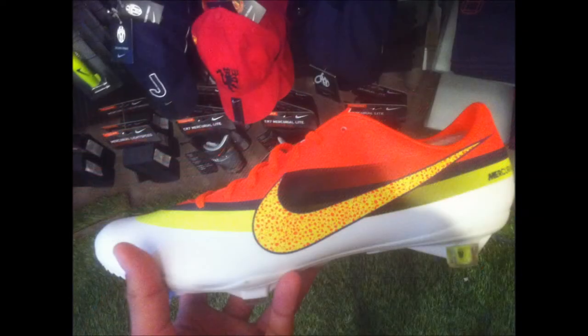Here's a shot of the Mercurial Vapor 9s. I've never seen this colorway before. If you know if this is a special edition, let me know.